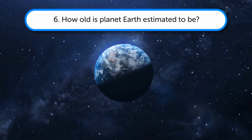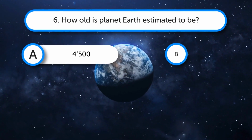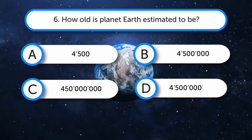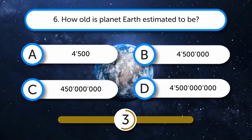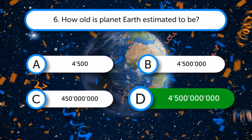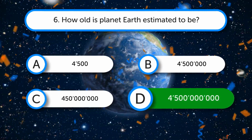How old is planet Earth estimated to be? A. 4,500 years old, B. 4.5 million years old, C. 450 million years old, D. 4.5 billion years old. Way to go if you answered 4.5 billion years old, give or take 50 million years. I mean, that's a hard one to calculate.